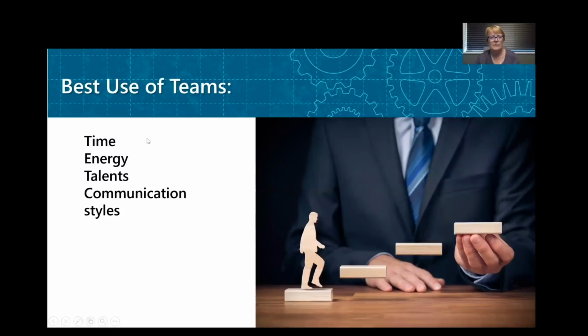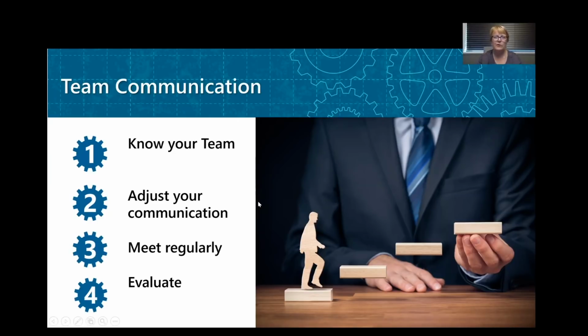So we talk about the best use of the team's time, energy, talents, and their communication styles. All of these items fall together in place to have that truly strong team with great communication, and really getting to that next stage of working very strong, and just working as a fine-tuned machine.